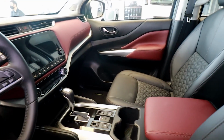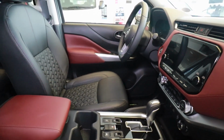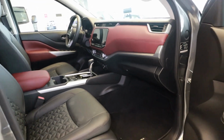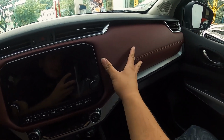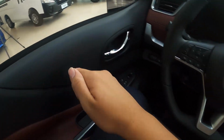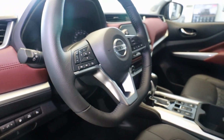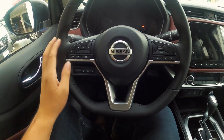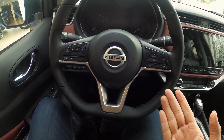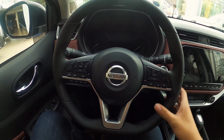So yeah, like I said in my previous video, I think this is the best upgrade on the new Terra. This interior looks a lot better compared to the old model. It definitely looks a lot more premium. So this is leather wrapped. This is hard plastic. You get a leather wrapped steering wheel, the same steering wheel as on the new Navara. You got buttons for your infotainment screen, also for your cruise control. By the way, the Nissan Terra 4x4 doesn't get adaptive cruise control. It only gets standard cruise control.